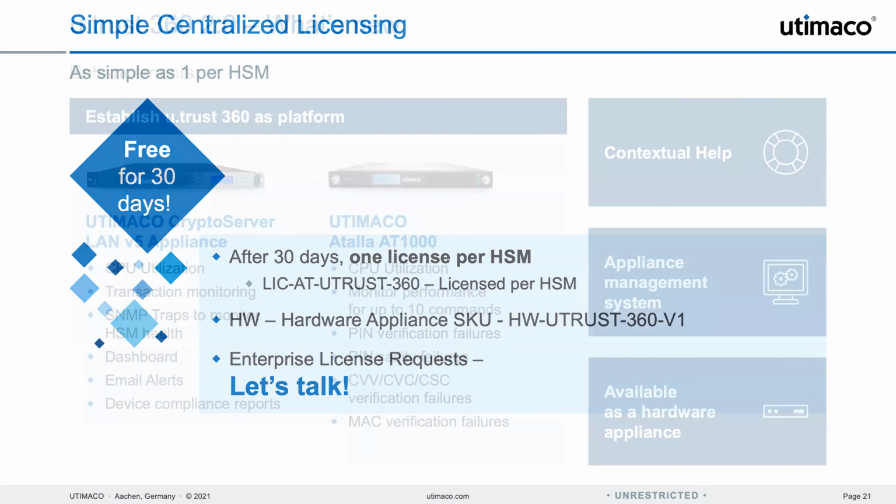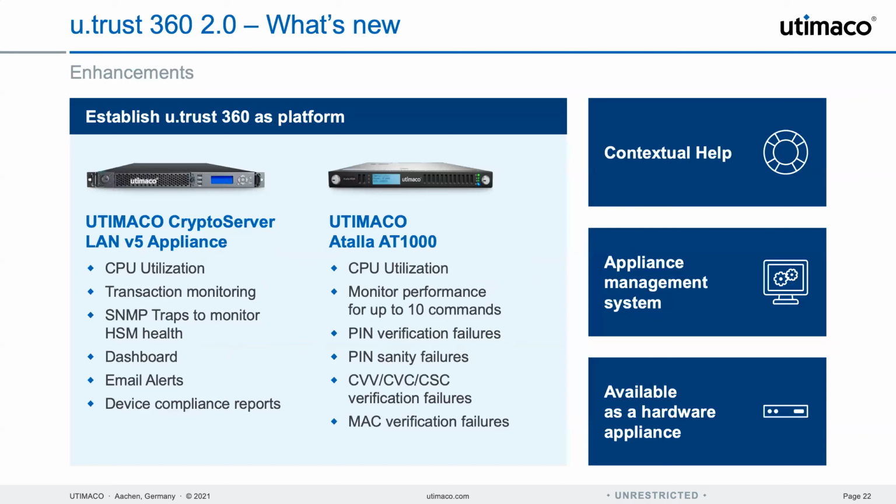And what I would like to do from here is give you a quick overview, in a nutshell, before I go into a product demo that I have planned for you. A quick overview of what is new, what is coming down the pipe as a part of utrust 360 version 2.0, which will be available by the end of this month. As I said, I'm welcoming the CryptoServer onto the utrust 360 platform, where I'm going to monitor its CPU utilization and its transactions, being able to alert you should something go south, integrated into the device dashboard, email the alerts, and generate some device compliance reports to get you ready for the audits.